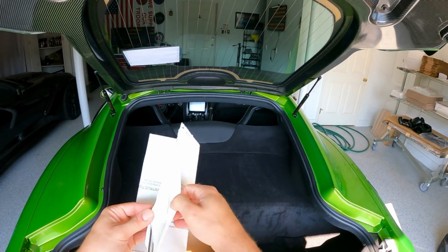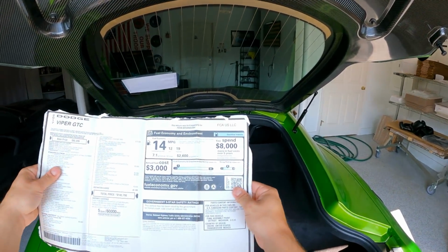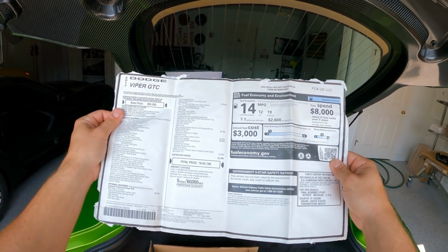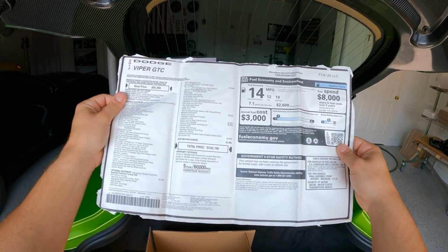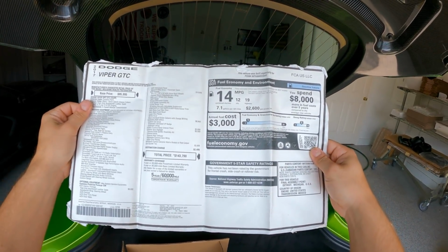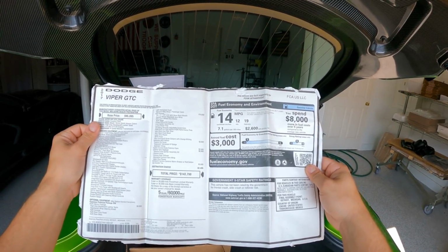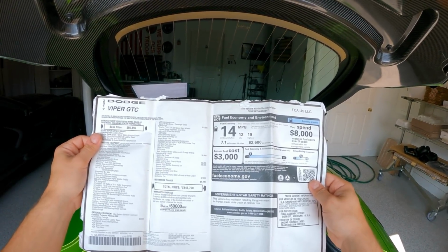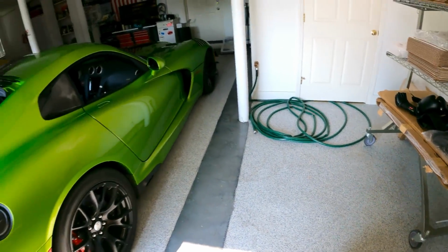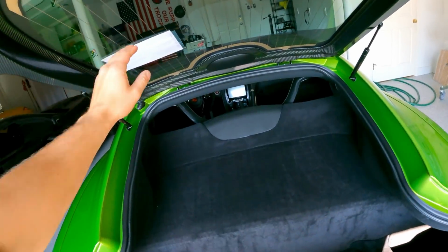I don't even know if I want to read this, though, because it's so disappointing how cheap I could have gotten one back in the day. Base price 95 grand, GTC with ACR pack. And wow, there you can see the ACR pack, 6 grand. Total price 143, and I paid, well, a lot more than that. I have everything that came with the car really nice and organized, and that's it for the trunk there. I'm going to take this off.